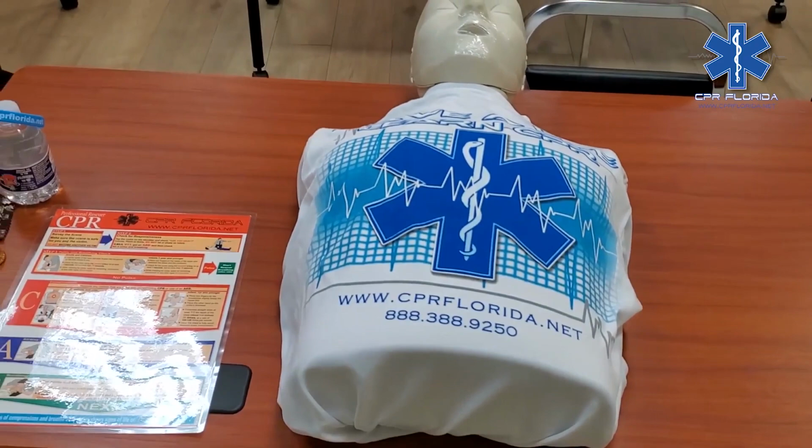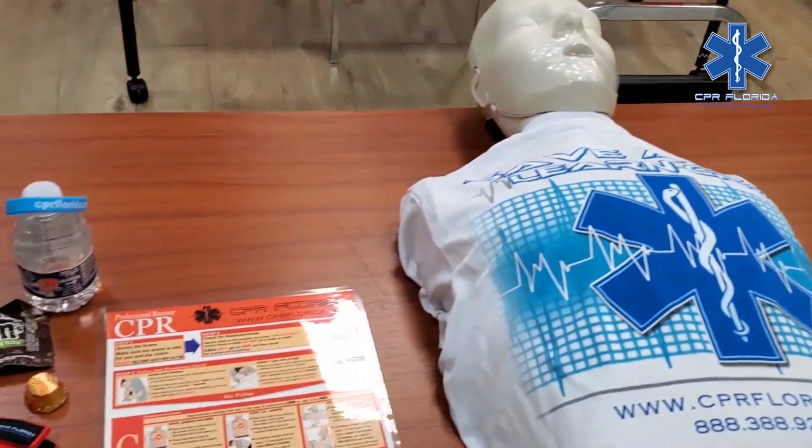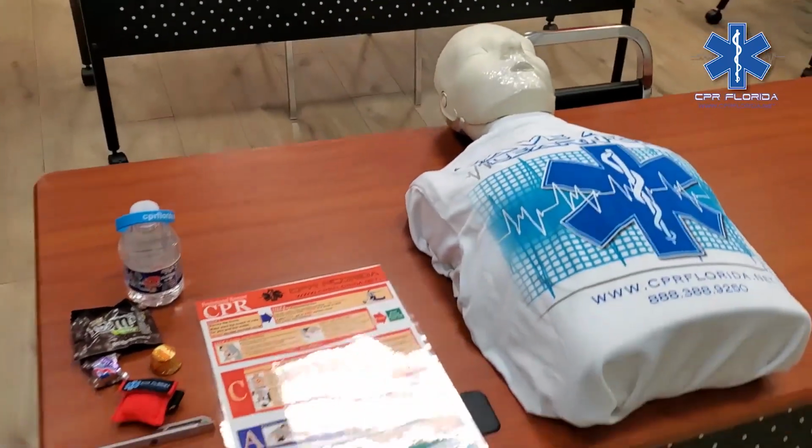Setup of what we do in the beginning of class. Everybody has their own mannequin, their own review sheets, CPR keychains, some free snacks and waters and pens, so they're ready to go at every class.